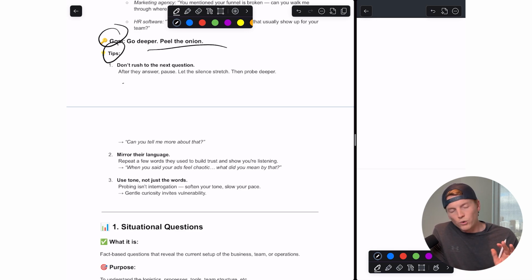Tips. One, don't rush to the next question. It is so bad. You can always pick apart and see an inexperienced salesperson because they have no control over what they're saying. They're so scared of what the prospect's going to say back. They don't listen. That's the number one thing. They don't listen, and they're rushing into the next question, okay?